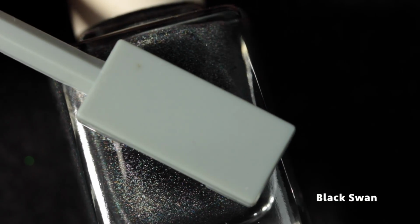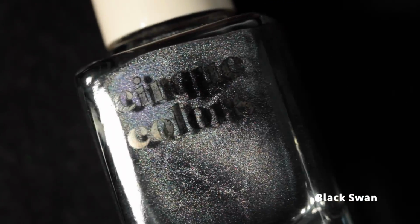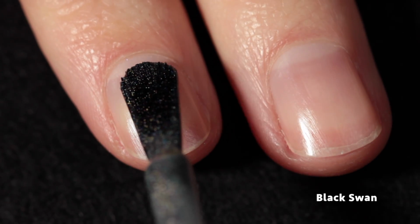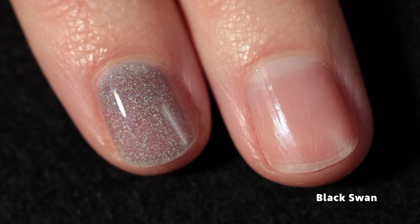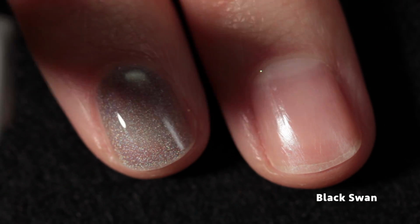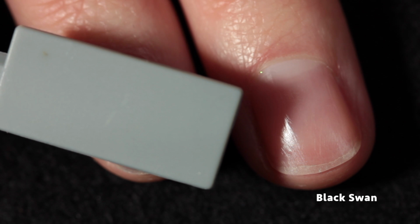Last but certainly not least, we have Black Swan. So this is obviously a magnetic, and this one is such a cool addition to the collection. It's a black polish with magnetic holographic pigment. And I just love that this comes right out of left field with everything else in the collection, but it works so perfectly.